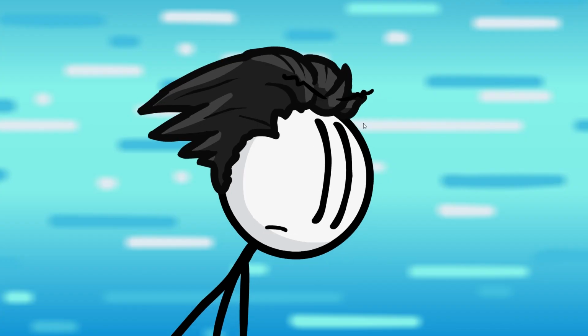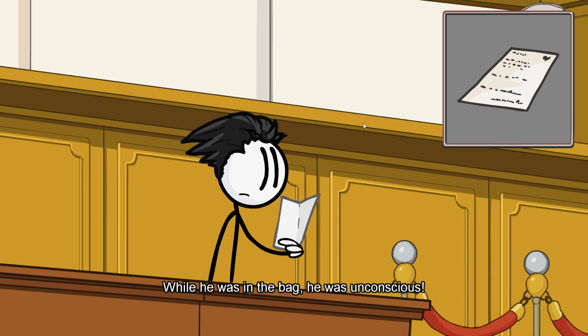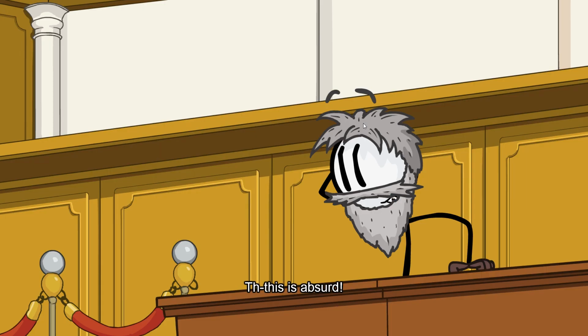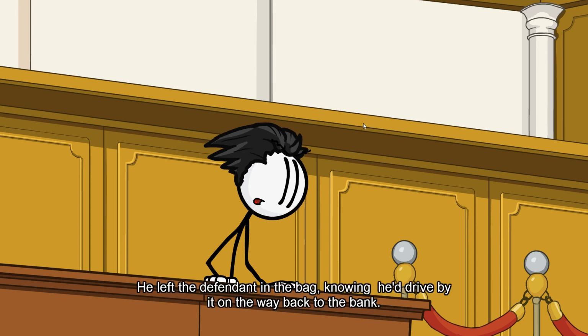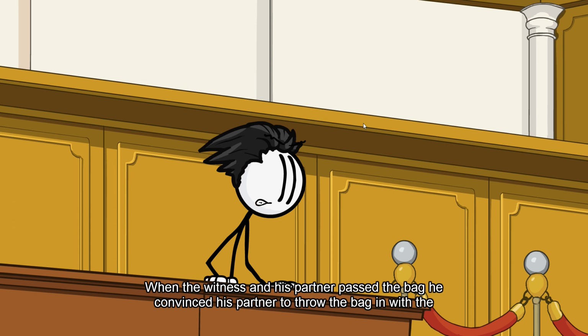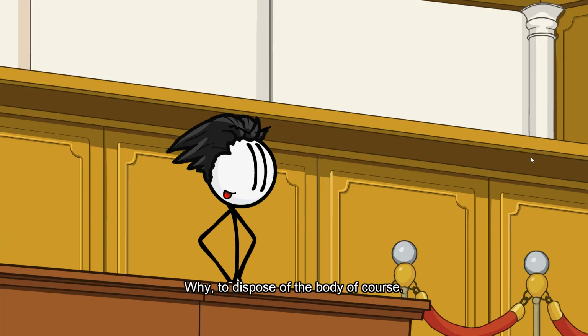By this very witness! As you can see by this doctor's analysis, the defendant had taken quite the beating. While he was in the bag, he was unconscious. This is absurd. The witness was attempting to dispose of the body. He left the defendant in the bag, knowing he'd drive by it on the way back to the bank. When the witness and his partner passed the bag, he convinced his partner to throw the bag in with the others. But why would he do that? Why, to dispose of the body, of course. There were millions of bags of money in that bank, and the witness knew it would take a long time before the victim was found. But unfortunately for the witness, his victim woke up and tried to escape from the tomb. He was arrested on the spot, and the witness thought everything was over. But it's come back to haunt him now. This can't be happening to me!